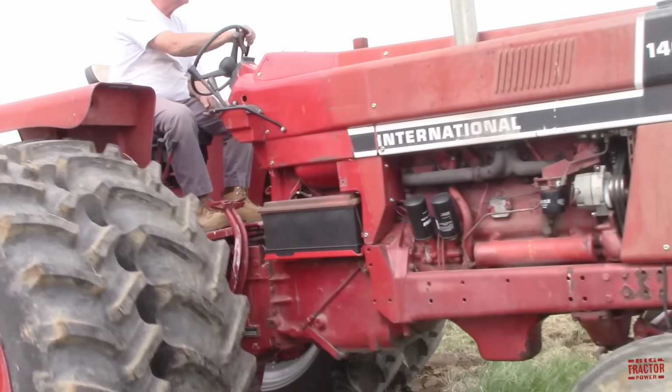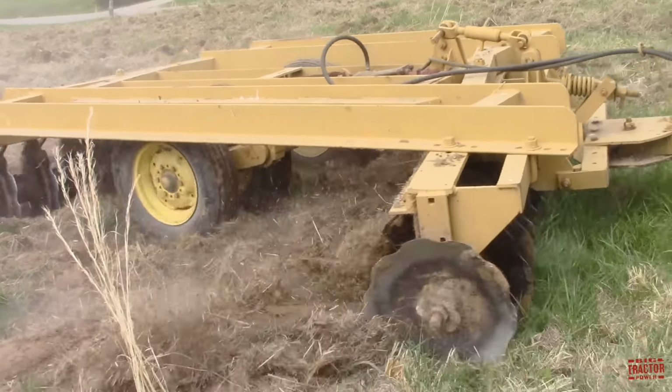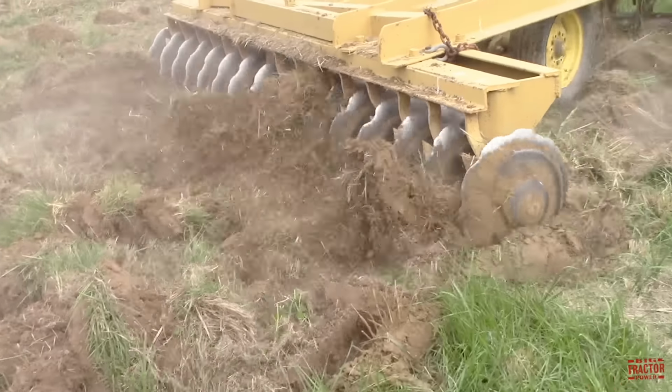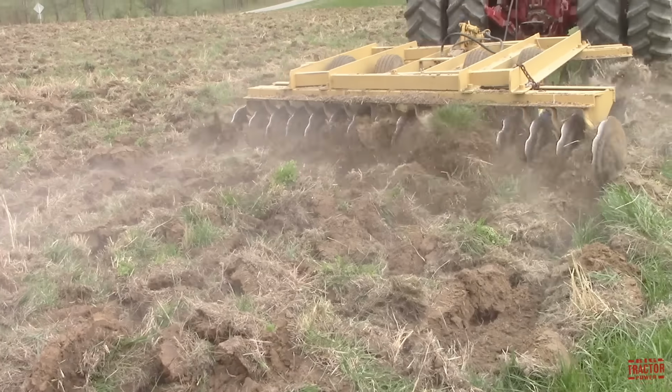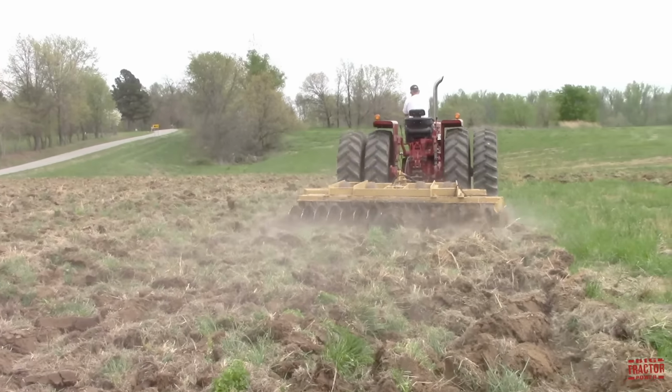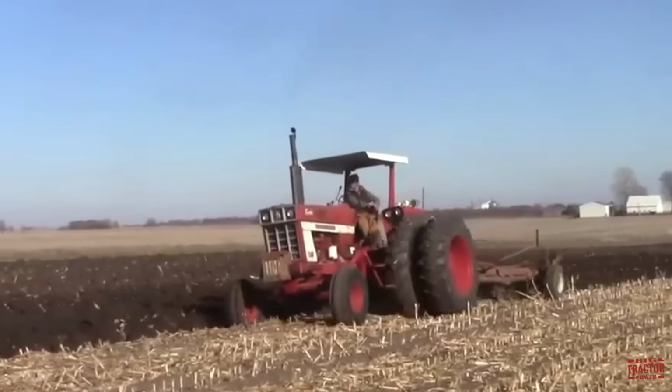It weighed in from the factory at 13,480 pounds and can be field weighted up to 16,660 pounds. The 1466 had a slightly higher price tag at $23,640.